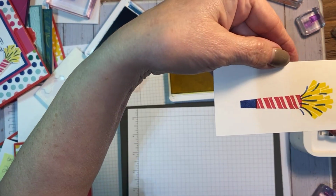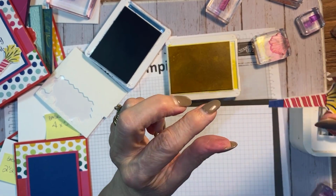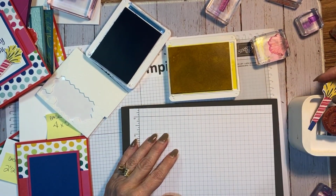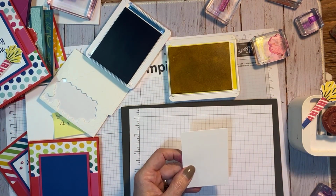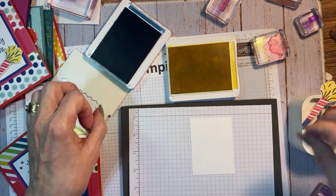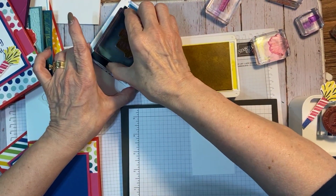I've got it stamped, and through the magic of television, I've got it cut out, so you don't have to watch me cut tonight. I'm going to set that right here and hope I don't lose it. And then I'm going to bring in my Basic White. I love this Happy Birthday.